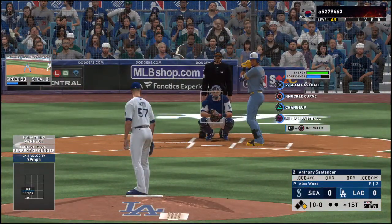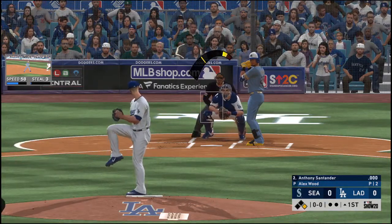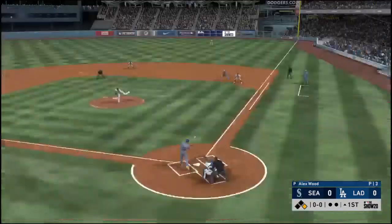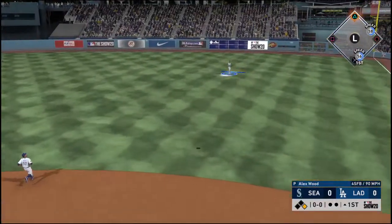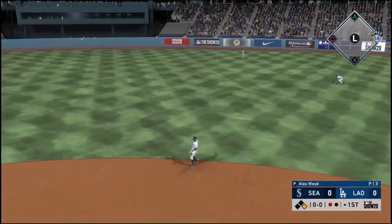Batting second, the right fielder, Anthony Santander, the next to bat. And on the first pitch, he hits it in the air to right. Bellinger's under it, makes the play, one away.